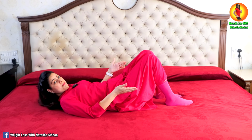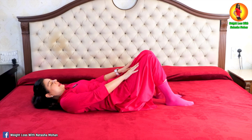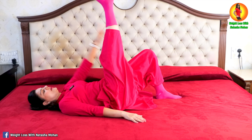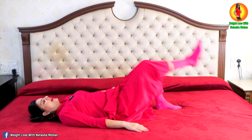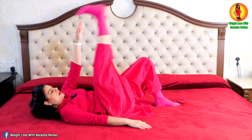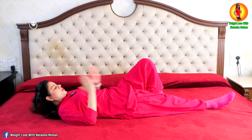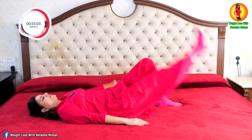Exercise, you have to lay in bed, you have to keep your spine straight, your legs will be folded, and you have to stretch one leg like this, take it all the way up, touch your hand to the toe, then take it down and then touch it like this. So this completes one like this. Let's do it together with both the legs. Keep your posture absolutely straight. Hands over here.